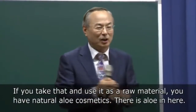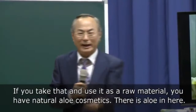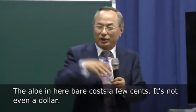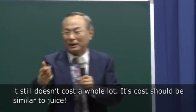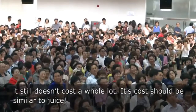If you take that and use it as a raw material, you have natural aloe cosmetics. There is aloe in here. The aloe in here barely costs a few cents. It's not even $1. There is more than just aloe. But even if you take all the raw materials in here, it still doesn't cost a whole lot. Its cost should be similar to juice.